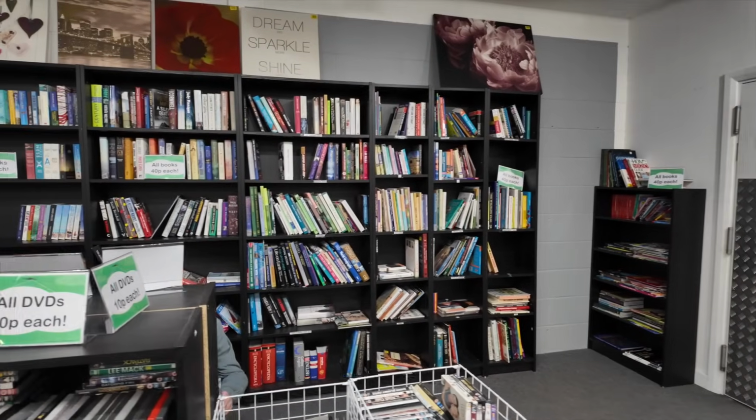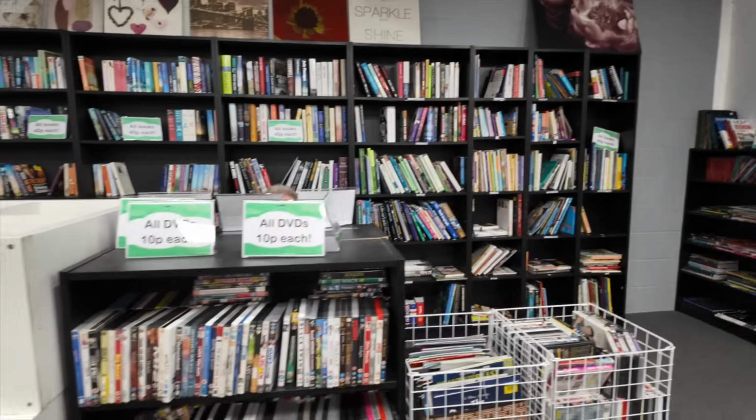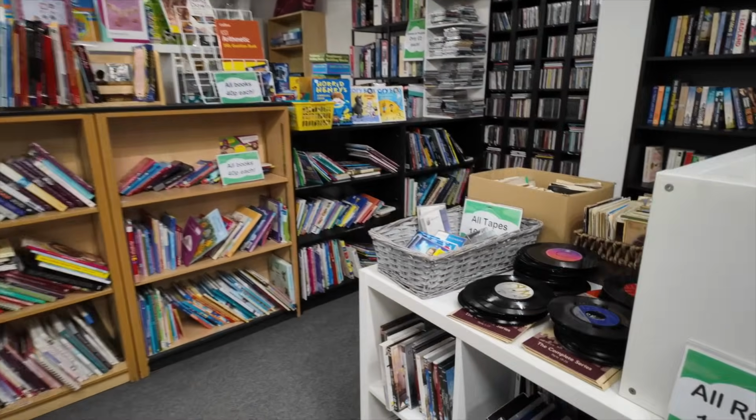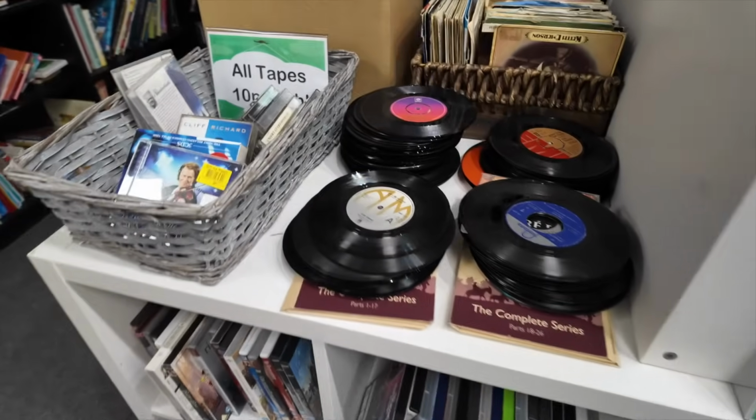Also books. All books were 45p. I'm going to go back and look through the books properly, because there were a couple that I thought, maybe this would work. They've also got records, DVDs, CDs, tapes.